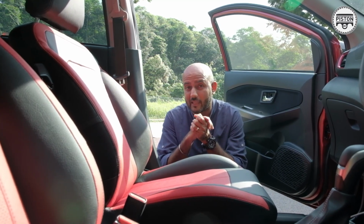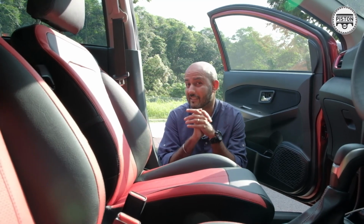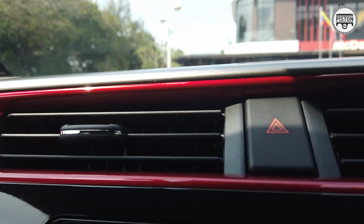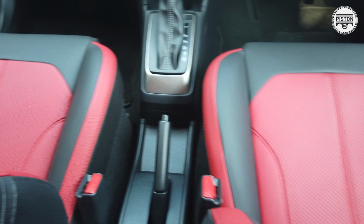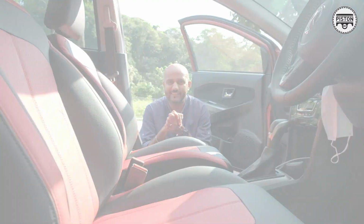Well, if you don't like the color red, maybe you may not like this interior because it's only available with a lot of red inside the car. There's red on the dash, there's a lot of red on the seats. But other than that, it's quite a nice car. Let's get started.